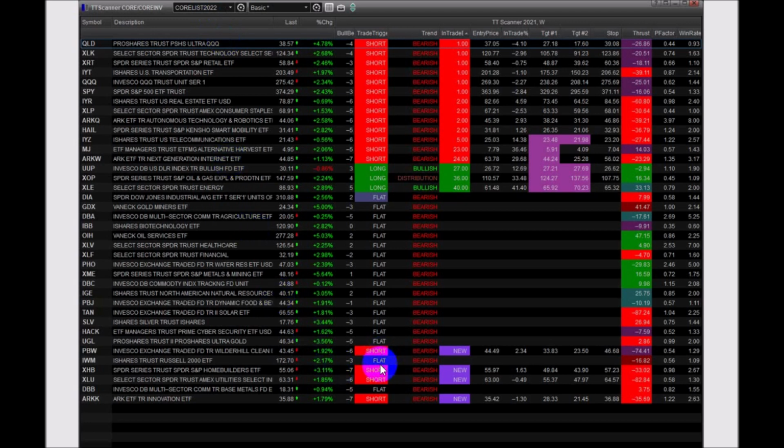We had 1, 2, 3, 4, 5, 6 triggers last week. Two of them went flat right after we got the trigger, so we're going to take a look at where those were. The others are up. This one is up 2.34%. This one is up 1.63%. This one is off 0.49%. This one is off 1.3%.